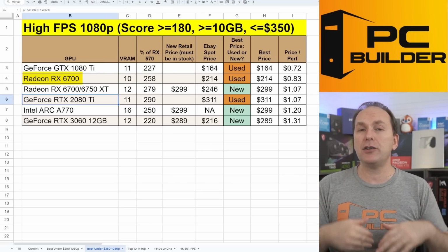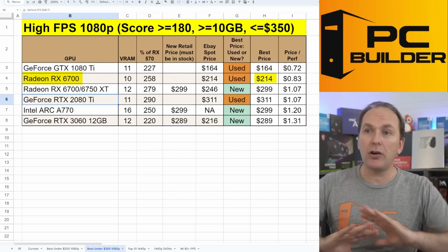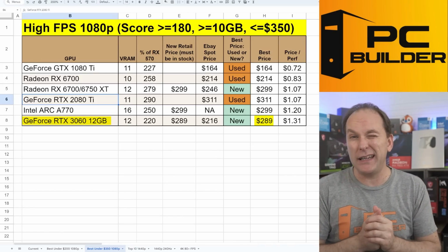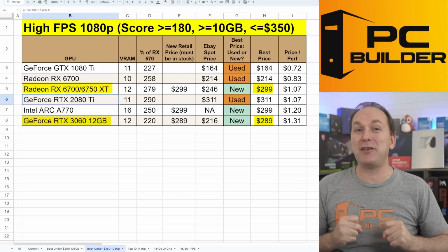The 6700, now that it's completely sold out and you can't buy it new, the $214 used price is pretty good out there. So if you're open to buying used cards, those are pretty good options. Honestly, once we get past that, what else really is there? The 3060 12GB for $289 just doesn't really compete against the 6700 XT 12GB. So I would grab that 6700 while it's still out there.